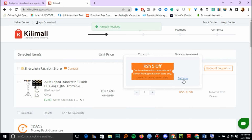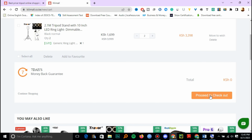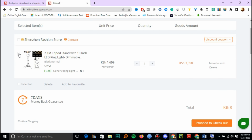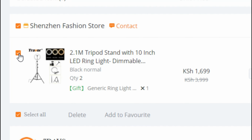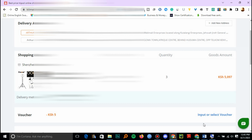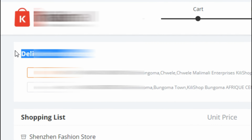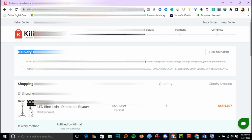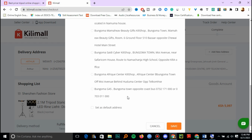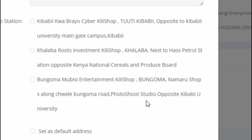Then you can check whether there's a discount coupon. Proceed to checkout. We have to select the product first of all before you proceed to checkout. Then you can proceed to checkout. And here you choose your delivery address. The delivery address, you can add a new address. You just have to enter your first name, last name, the phone number, and your location.